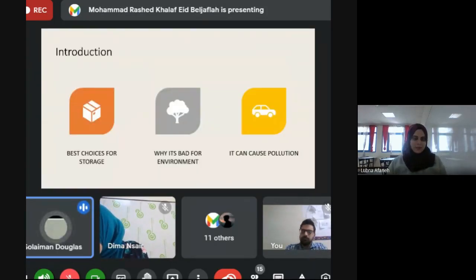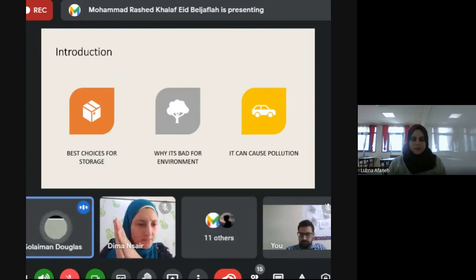Okay, so to introduce the topic about the ultimate box design, first I'm going to tell you about the best choices for storage. Cardboard boxes are one of the best. They could be extremely useful for storage because they could be useful for storing food, for example, devices or even furniture. These boxes are revolutionary because they have been invented by mankind, but as with almost all the inventions in the world, there's a negative side to it.